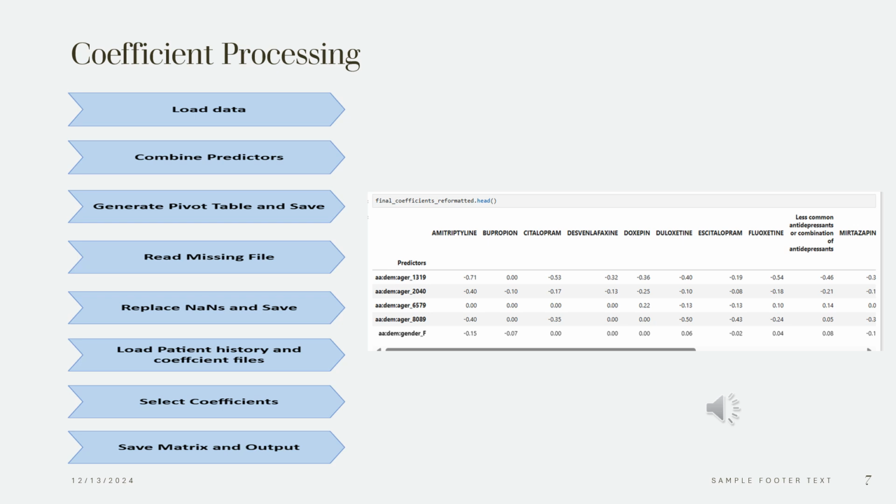Coefficient processing. After preparing the patient history, we moved on to processing the coefficients, which are essential for linking predictors to the likelihood of responding to antidepressants. Coefficients represent the strength of the relationship between each predictor and the outcome. First, we have the original coefficient file.